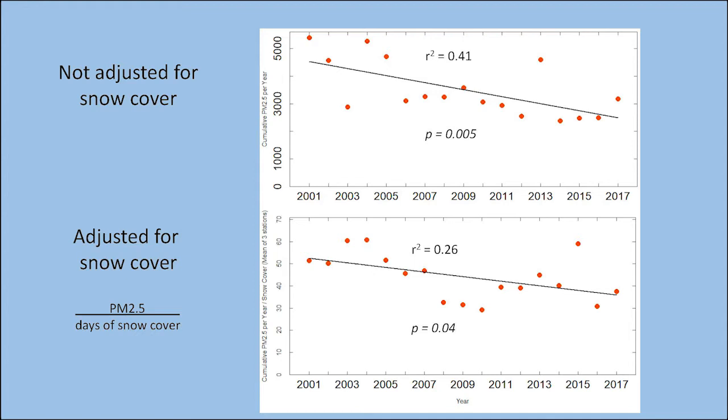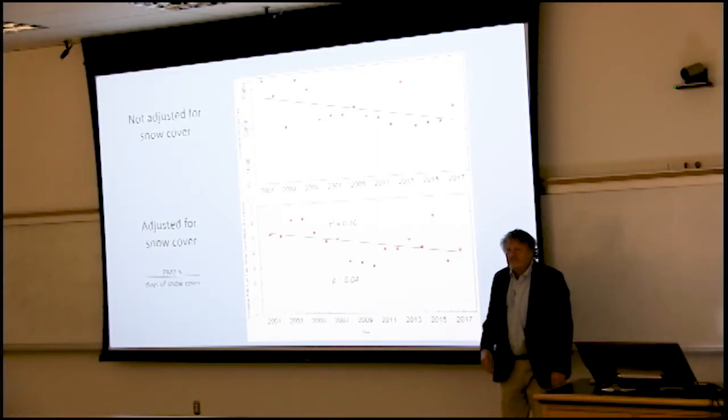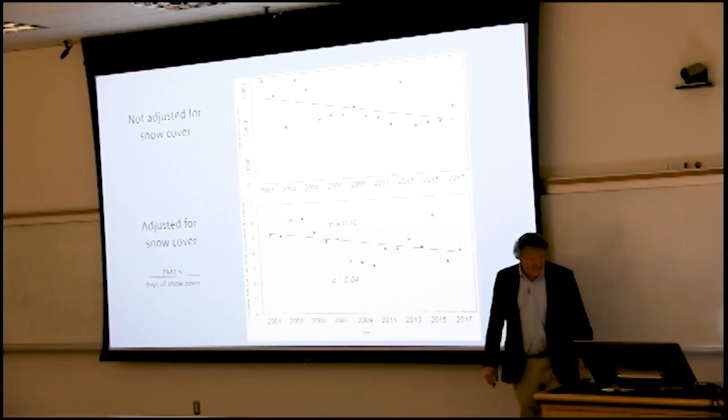This one has less slope, but a bit less noise, because one of the factors that affects us is snow. Short of going out and shoveling the snow off the whole valley, we're not controlling snow cover. So this is a better predictor, I think, of what the air quality is doing. And it still slopes down, and it's still statistically significant.